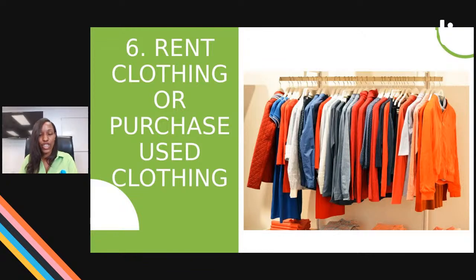Okay, another thing that you can do to help out the environment is rent clothing or purchase used clothing. Like if you're having a prom event or a ball or a wedding and you need a tux, instead of buying a brand new tux or a brand new dress that you're only gonna wear once, you can rent the clothing for that one time and then somebody else can use it after you. And that way we're not wasting clothes, or the clothes isn't just sitting in your closet, getting old and not being used properly.